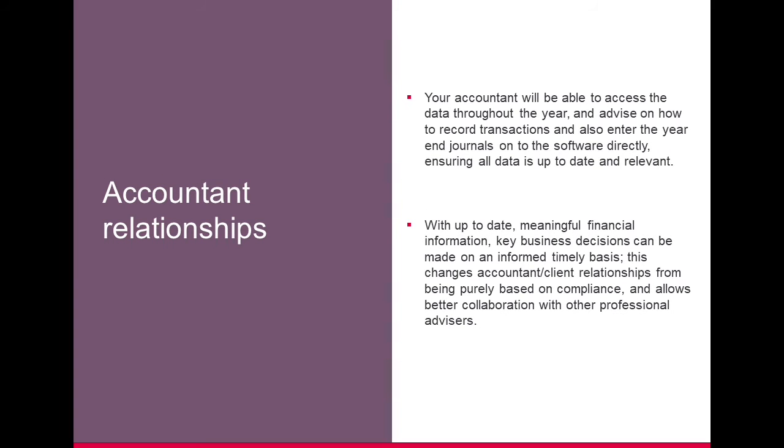Accountant relationships. Your accountant will be able to access the data throughout the year and advise on how you record transactions and also enter your year-end journals to the software directly. This will ensure that your data is up to date and relevant. If you're using your data for management account purposes, you'll know that all the adjustments have been made and the reports you're running are meaningful.